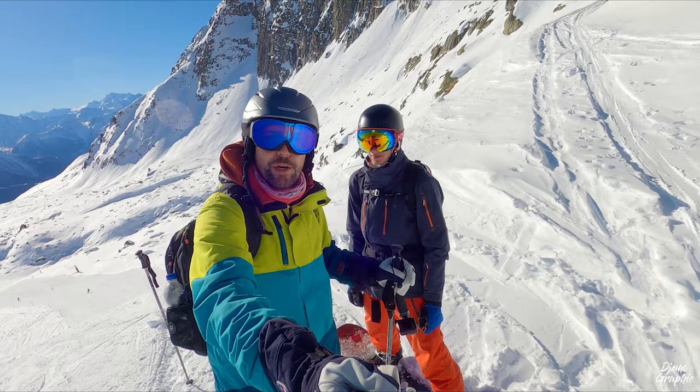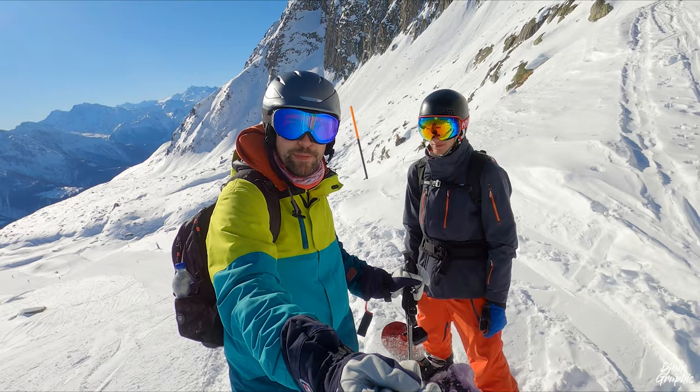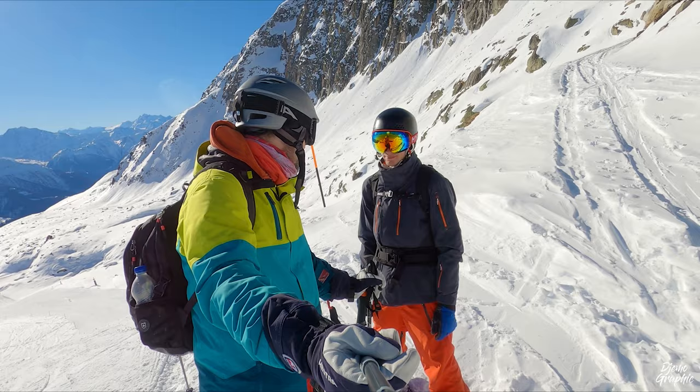We're now done with Fiesch. We are going back to Bettmeralp, so you'll have to take this slope, make sure you have enough speed, and well, looking forward to going back to the Bettmeralp.